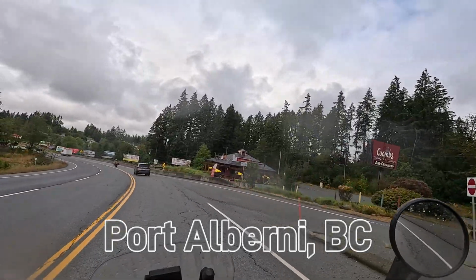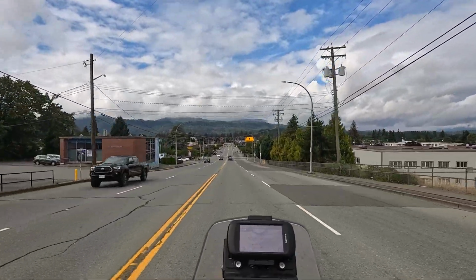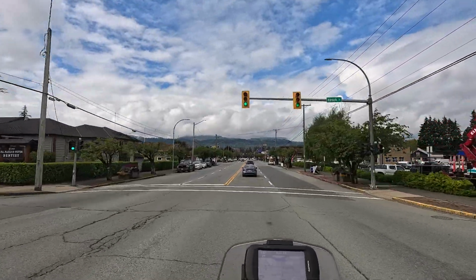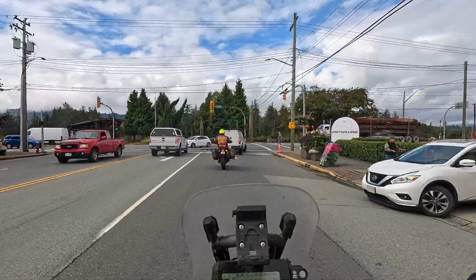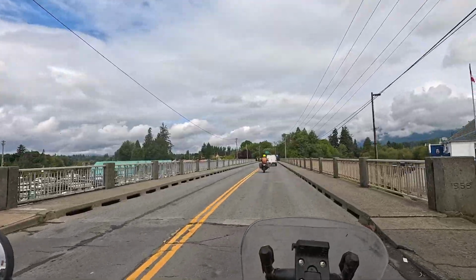We will bypass Port Alberni for now, but we will return this evening. Believe it or not, the Alberni Inlet is the northern section of Barkley Sound. This 34-mile waterway extends all the way to the Pacific Ocean.